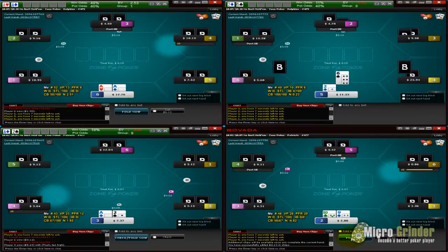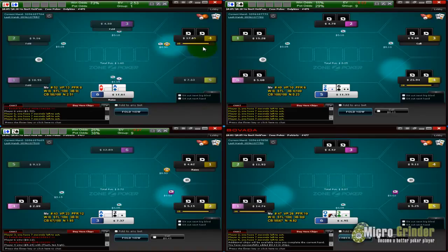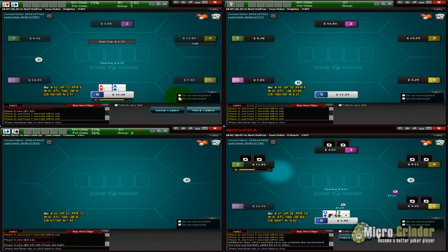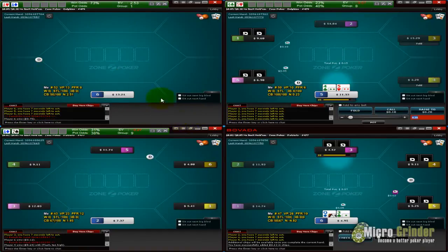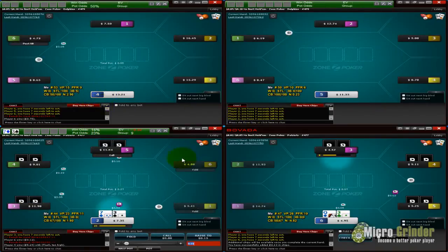Pocket aces, hopefully these will hold up. I'm going to go ahead and pot it, and I'm going to make it bigger because again, this guy's deep stacked, and hopefully he's going to want to call. And he's raising under the gun. Hopefully he has strong range. Hopefully he has kings or queens, and we're going to cooler him, but he folds. So I was hoping that he would call a bigger 3-bet there simply because he was deep stacked, and I was semi-deep stacked, 120 big blinds.